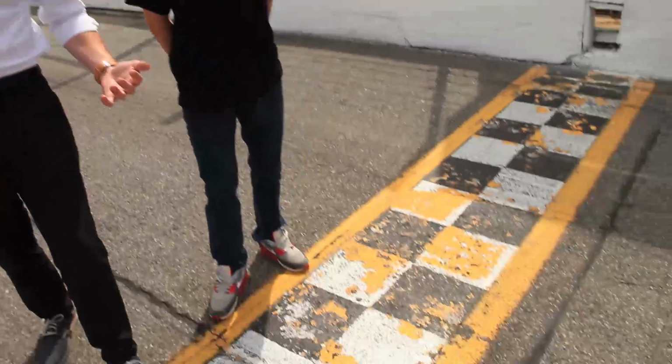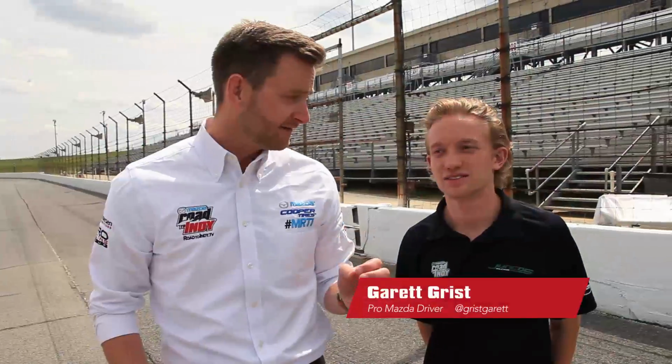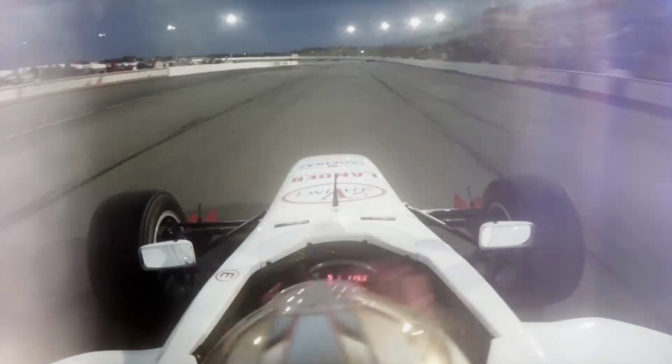All right, guys, cheers. So now let's talk about the term contrast. We just came from the Indianapolis Motor Speedway, a 2.5-mile super speedway, but now we're not at the yard of bricks anymore, we're at the yard of different types of paint. Questionable, a lot of heritage under this paint, I'll say. Anyway, we're at the Lucas Oil Raceway, 5/8 of a mile, and who better to talk to than Garrett Grist, who won this race the night before the 500 last year.